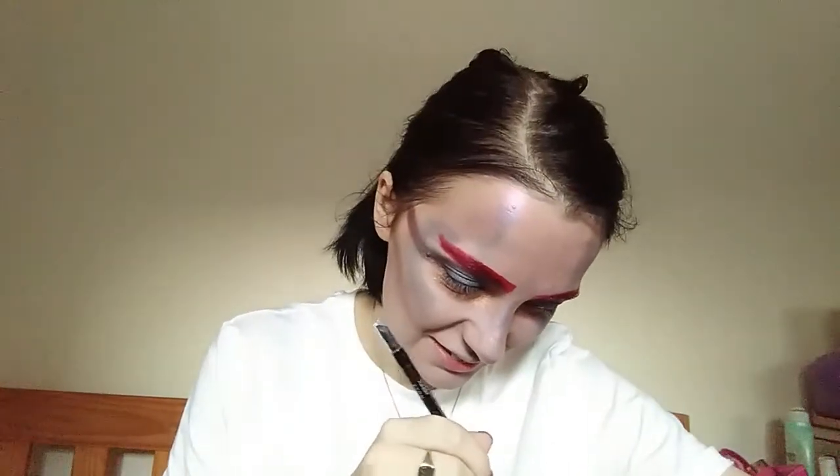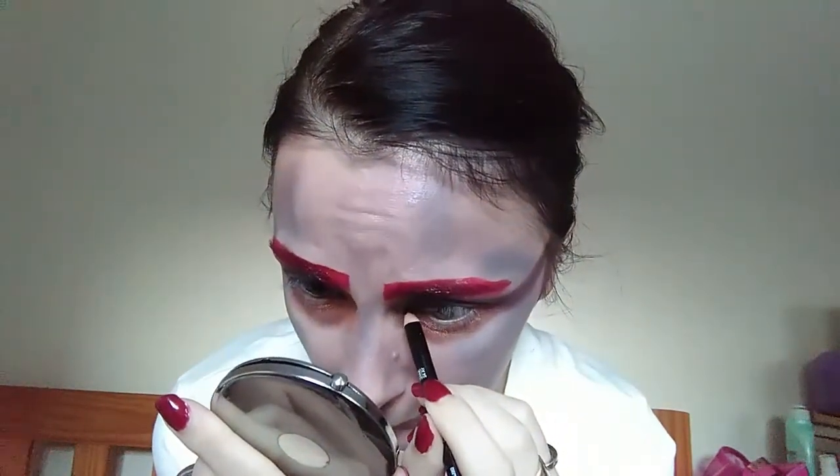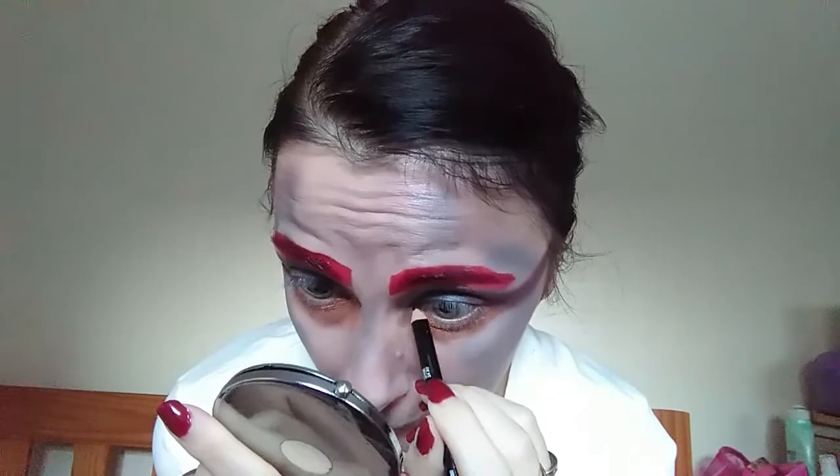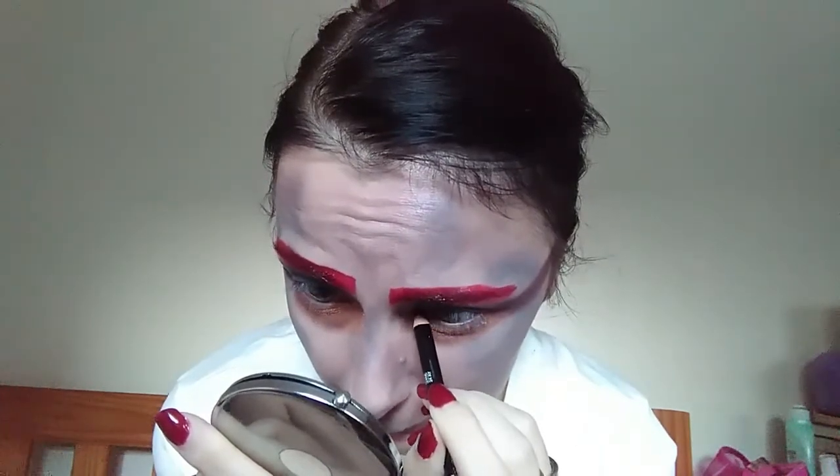So I've got to put eyeliner in my inner corner and I have no idea what to do with it. Right, how dry is this thing? Oh, not very. This is the one that went missing ages ago and I found it in the corner of my suitcase, underneath the suitcase liner thingy. That was a strange thing. It went over my eye. Why did it go over my eye?